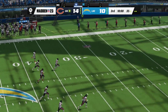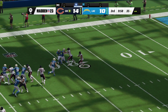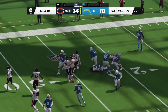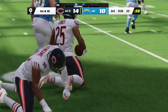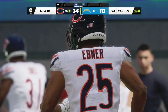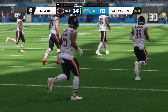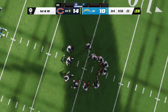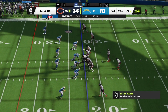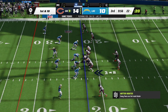Set to resume. Here we go with the second half. The Bears holding the lead and ready to receive the kick. And he's up past the 20 to the 22-yard line. And the Bears offense set to go to begin the third quarter. Fields and the Bears now with a 1st and 10 at their own 22.